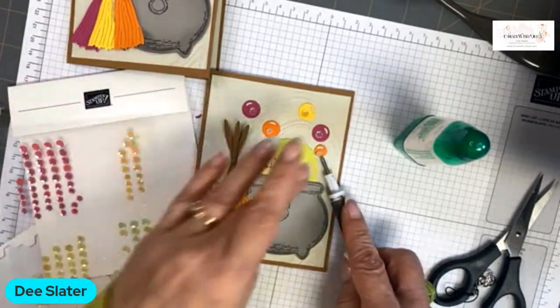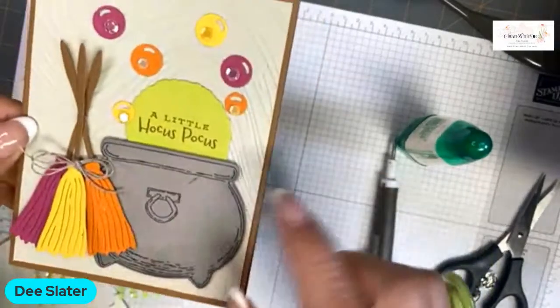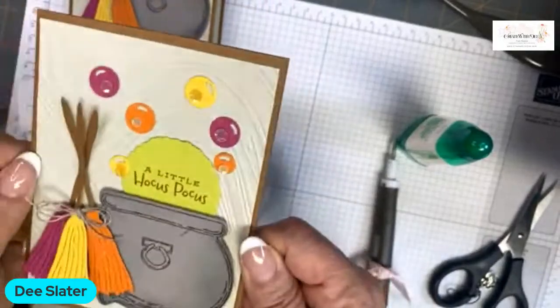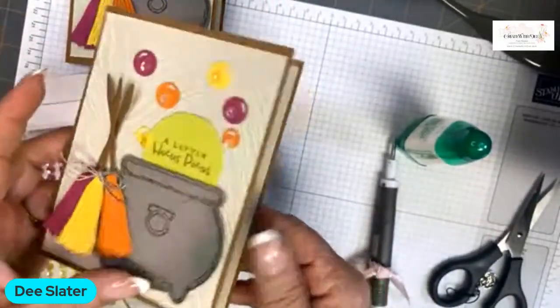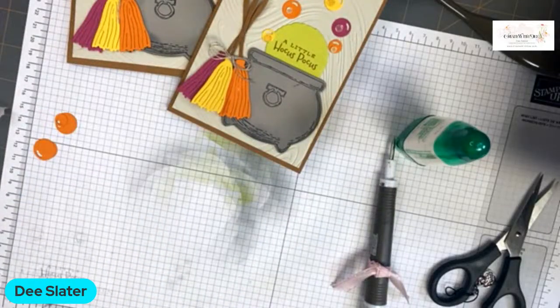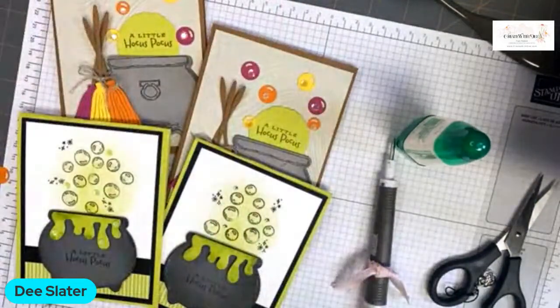Do whatever sizes you like. And if you wanted to, you could do some of our Wink of Stella, but then there's our little shiny Hocus Pocus. All right, I'll go ahead and put some of this aside and we'll get out our cards here again and turn the camera around.